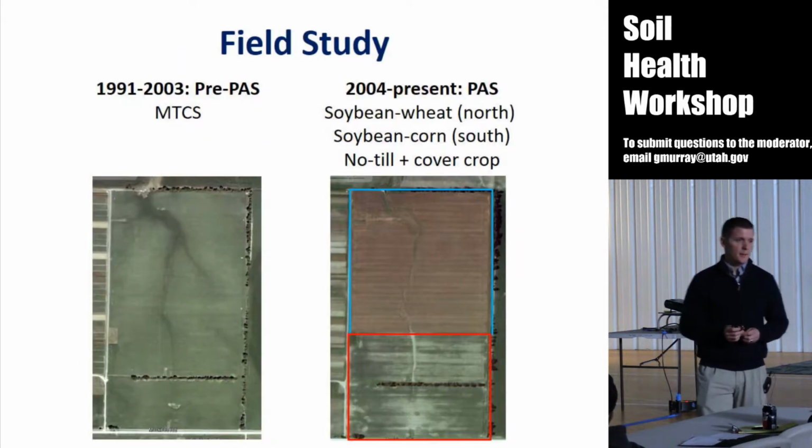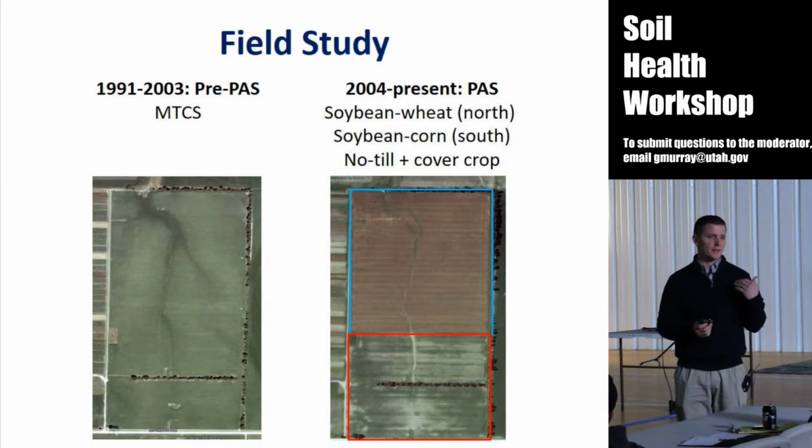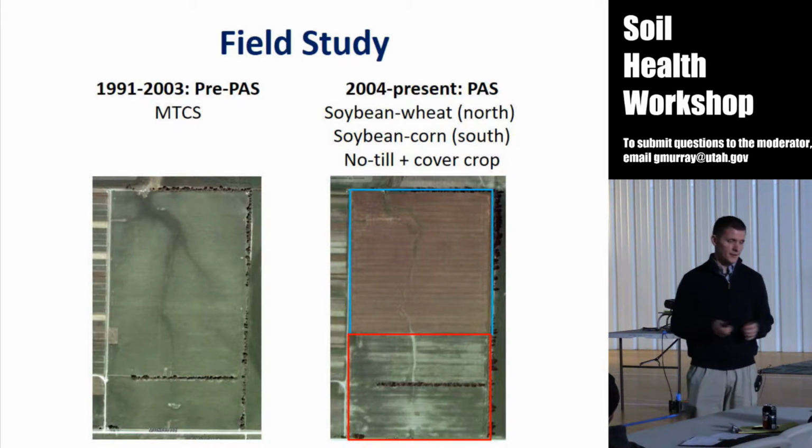Now I want to share just a little bit about the field. So this was the adjacent field. It was 88 acres, and for the first decade, the farmer managed that field just like the rest of his fields. He tilled it every year. He had a corn-soybean rotation. He applied uniform inputs to the field.